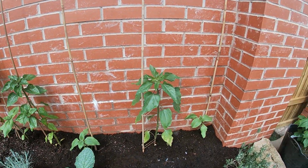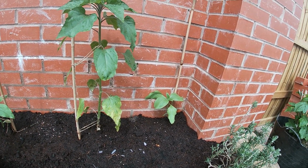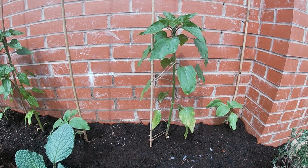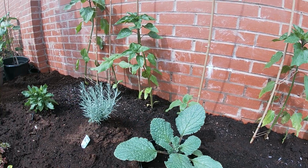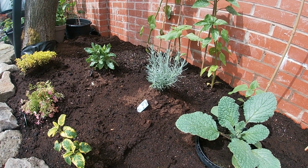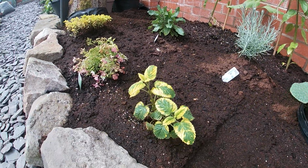A couple of varieties there, some of the giant yellow ones, and then there's some Earth Walkers which I believe are red, so they'll be interesting. Got a curry plant there, and a little cutting that I've taken off the mother plant.